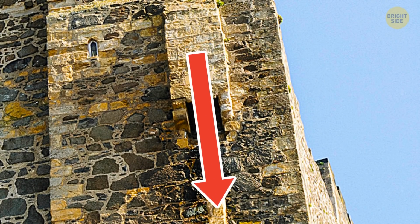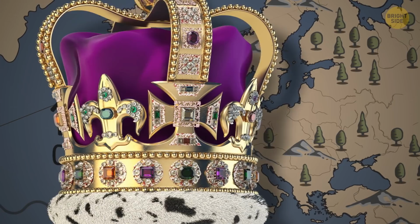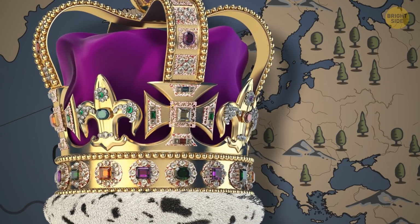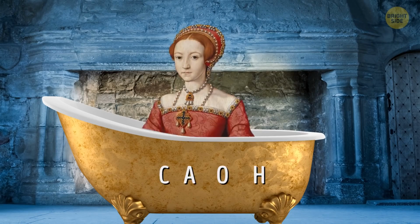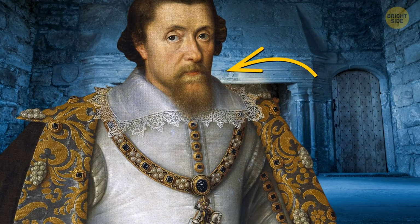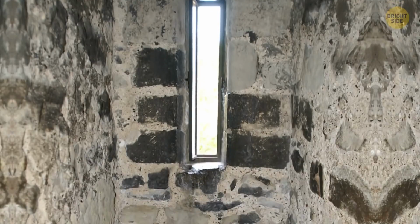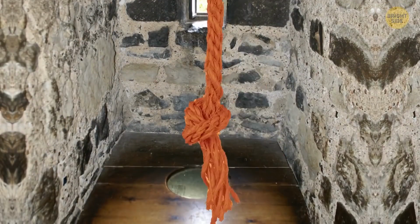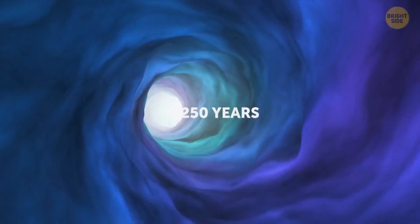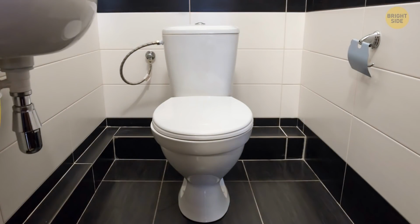Look out below. In the 16th century, bathing wasn't considered important, not even for royalty, let alone commoners. Queen Elizabeth I would bathe only once a month. Her successor, James I, supposedly never bathed a day in his whole life. But at the very end of this century, we did get the invention of flush toilets. It takes over 250 years for them to become commonplace.